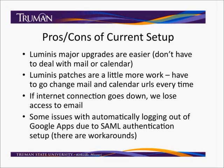One of the cons is if our internet connection ever goes down, which happens occasionally, we lose our connection to email, so nothing can happen that way. Of course, all the students have mobile phones and stuff now, so I don't think they ever really lose their connection to email.